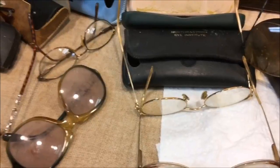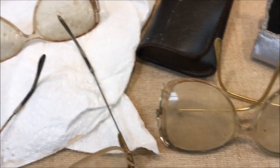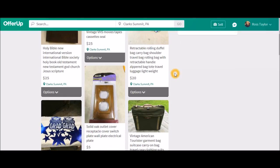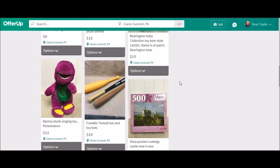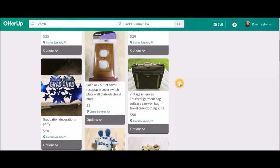And over time I'll sort through these, figure out what they are, what they're worth, and what to price them at. Alright, we'll take a quick look at the OfferUp. So far no action on this. I've been listing some items that didn't sell on eBay, and adding a few items that may not quite be good enough for eBay or Etsy.